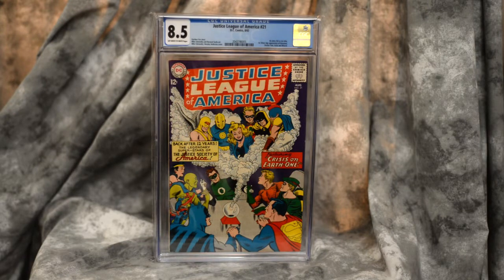Okay, so we are going into the final 4 books from Jose's latest CGC haul, and the grades are getting higher and higher, and the books are getting more and more spectacular. And of course, this one is no exception, Jose. Justice League of America. Now, I can't even see that number there. My eyesight's getting really bad.